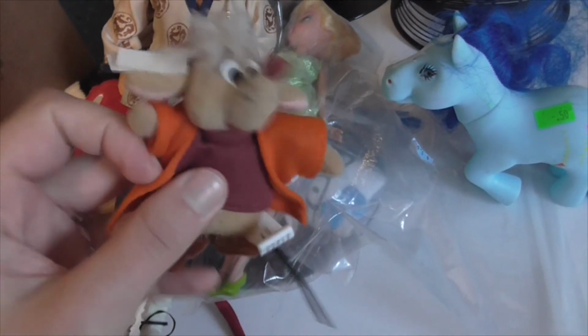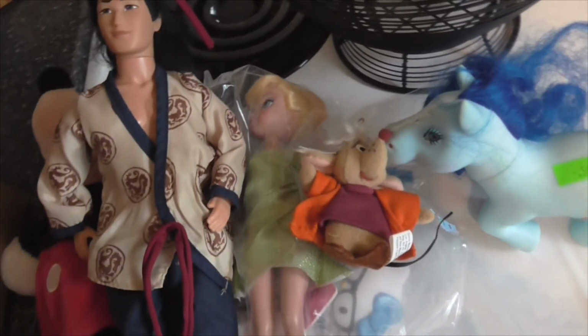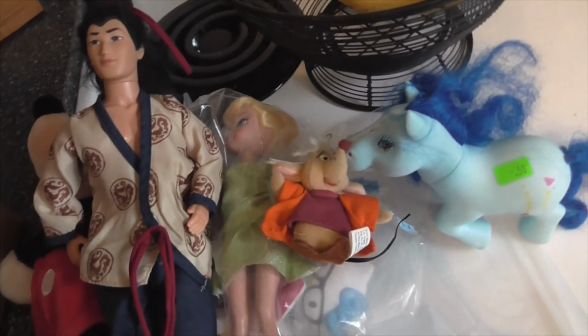I found this in another freebie bin. I believe this one's Gus Gus. Or maybe it's not Gus. Maybe Gus is the fat one. I don't know. There's that one. I don't even know how I'm going to film this, but we'll just take it down. In here, I have a whole bunch of doll stands that I found for 25 cents.